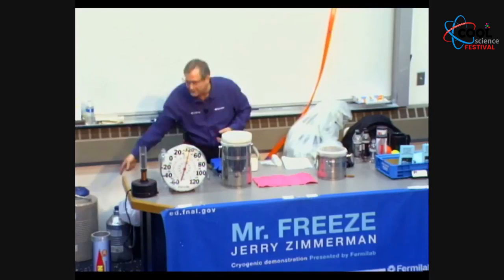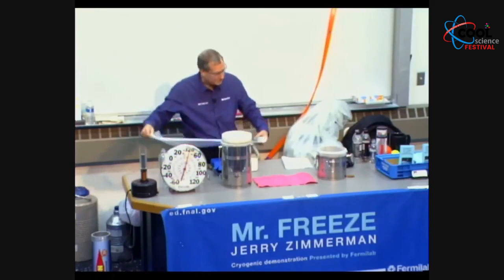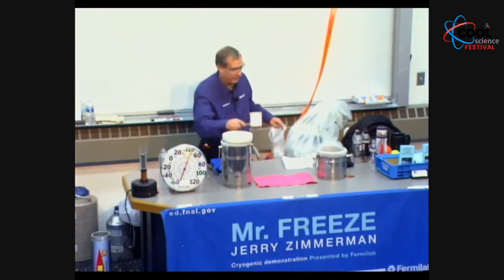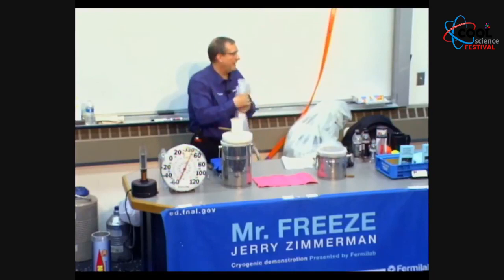Okay, so I got a bigger bag here. One of the things I'm going to be doing as I do this demonstration is a little scientific investigation. That investigation is what we call the expansion ratio, or basically how much gas you get from a given amount of liquid. If I start with one cup of liquid, how many cups of gas will I get? Well, the way to find out is you take one cup of liquid, put it in your bag, seal your bag up, and see how many cups of gas you get for each one cup of liquid. Now, this is a good-sized bag, got lots of cups of gas.